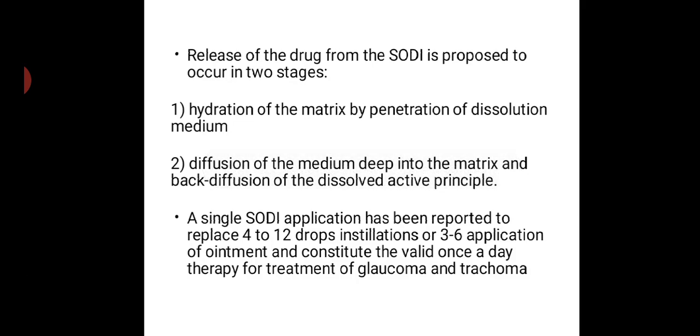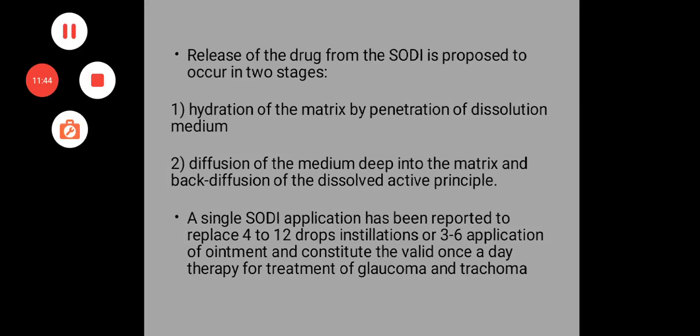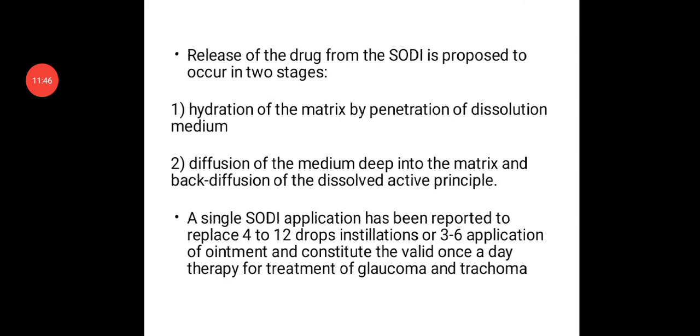Okay, so these are the two types of erodible ocular inserts. I hope it is clear. So with this, the session is completed. The ocular drug delivery system is completed. Those who are not clear about the anatomy of the eye, the various barriers of the eye, the methods to overcome the barriers, then ocular formulations and Ocuserts sessions, these are the main 5 sessions we carried out in this chapter.